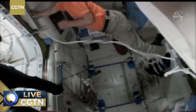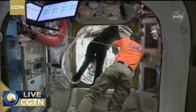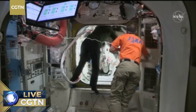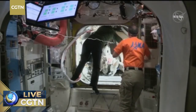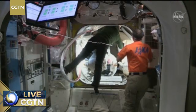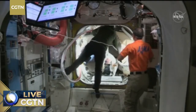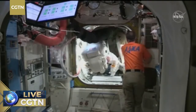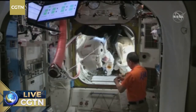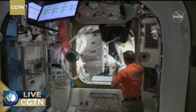Both Victor Glover and Mike Hopkins now inside the crew lock portion of the Quest airlock. After everything is situated inside the crew lock portion of the Quest airlock, the hatch between the crew lock and the equipment lock will be closed. The astronauts will conduct some final communications and suit systems checks with the ground. Depressurization will begin, and the spacewalk itself will officially begin once the suits are switched to internal battery power.